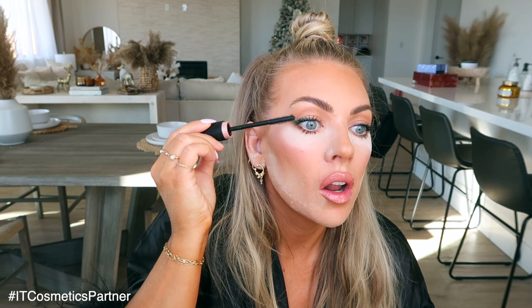Wow, that really gives you like twiggy lashes. I might just add a little bit of this, kind of volumize those up real nice. Oh wow, look at it. Look at it go. It's actually good because my mascara is getting dry.